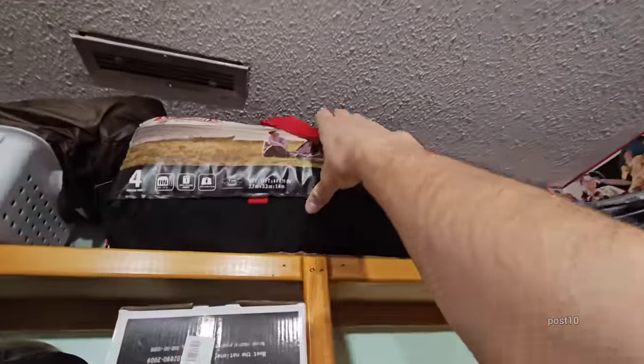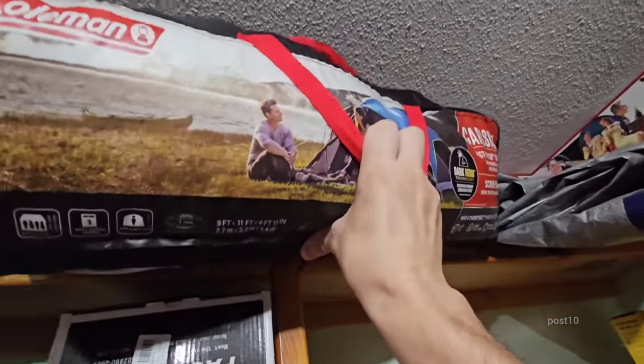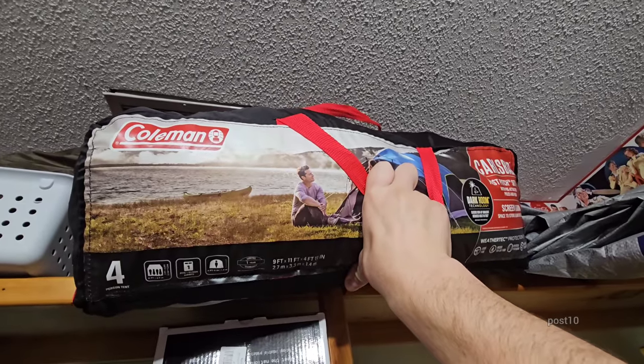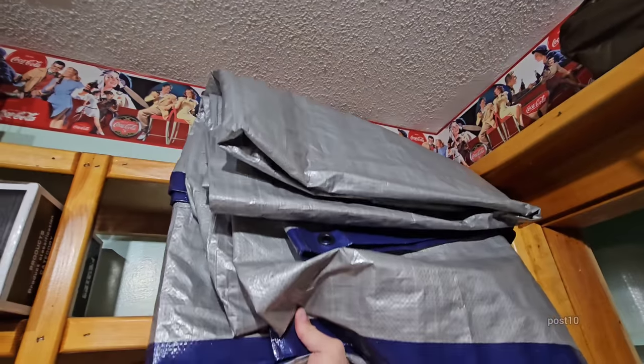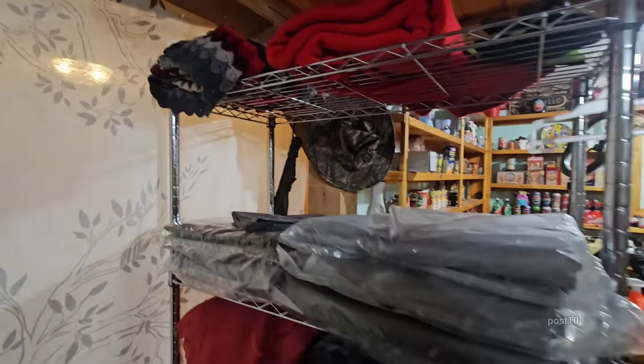Alright, we're gonna pull down this tent. The thing about this tent is, it's a summer tent, but I've only used it in the winter twice, and it did not hold heat very well. There we go. Here's a smaller tarp. Go ahead, put this one away for a bigger winter camp.